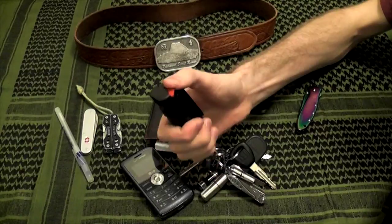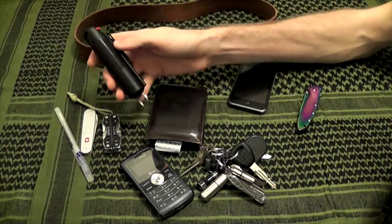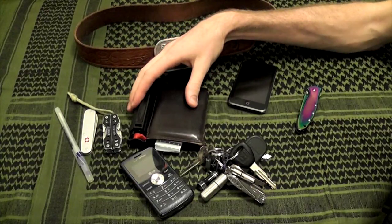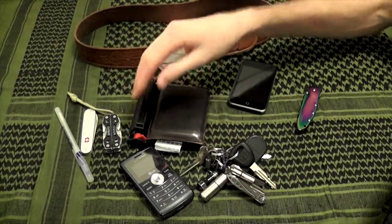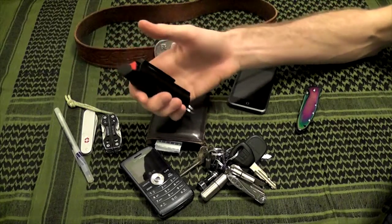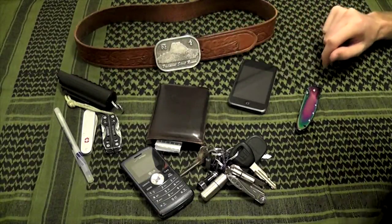And just keep in mind what you have with you. I carry that with me because, like I said, it sits beside my wallet and really doesn't take up any more space. You're not going to notice it. So I like carrying this with me. There's all kinds of brands that make this style, so really nothing in particular. OC spray, that's what I look for.